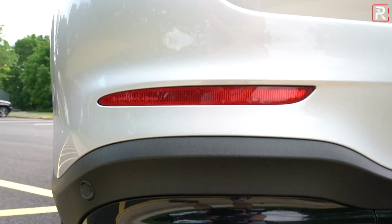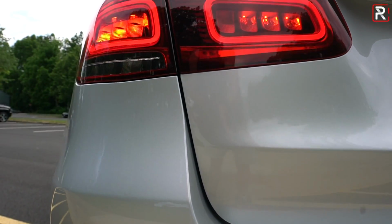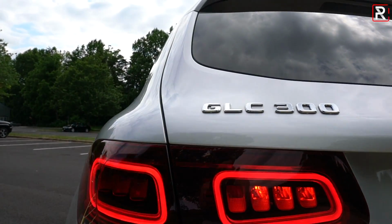So even though the latest Mercedes-Benz GLC300 may not be the flashiest, may not be the most luxurious, may not be the sportiest to drive, it certainly does a lot of things well, and that's what makes this car so popular with a lot of luxury shoppers. It is just incredibly well balanced. The 300 version has just the right amount of power for most.